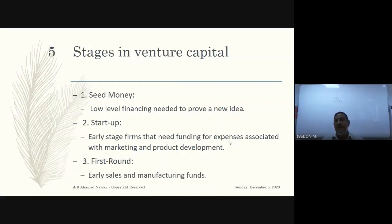First is seed money. The name itself says it is the first investment you're going to make. When a person comes with a new idea to create something, to start it, initial capital is needed. That initial capital is called seed money. Anybody who invests the initial capital in the venture capital field is providing seed money. It is low-level financing needed to prove a new idea.